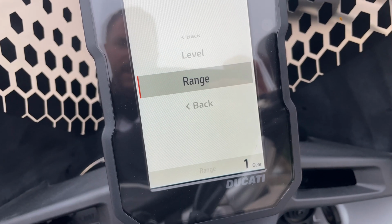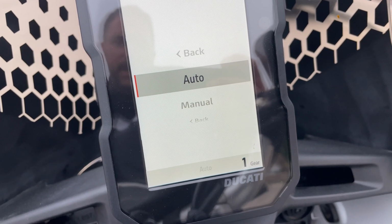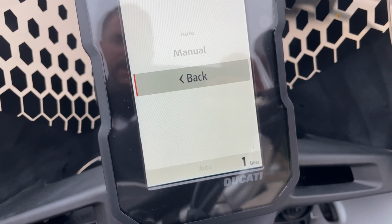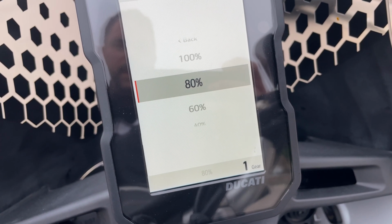Now, how do you want your fuel indicator to read? You want to see your range, your fuel level? Do you want your daytime running lights on automatically? Do you want it to be manual? I would always do automatic, of course, just for safety reasons. And your display has different themes. You have automatic, you have light, a dark theme. How bright do you want your TFT display to be?